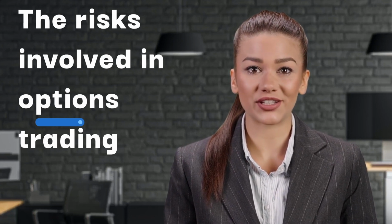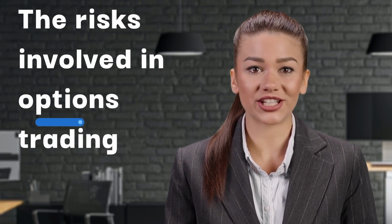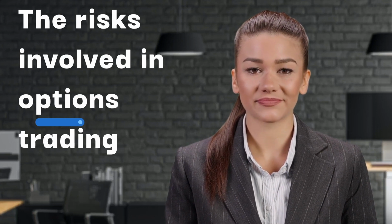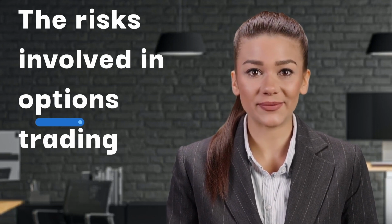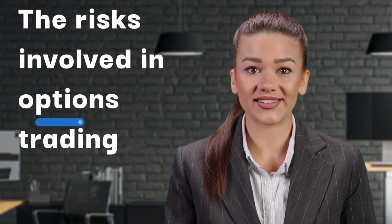Market risk. Options trading is affected by a variety of market factors, including interest rates, currency fluctuations, and political events. These factors can cause rapid changes in the value of options and can result in significant losses.